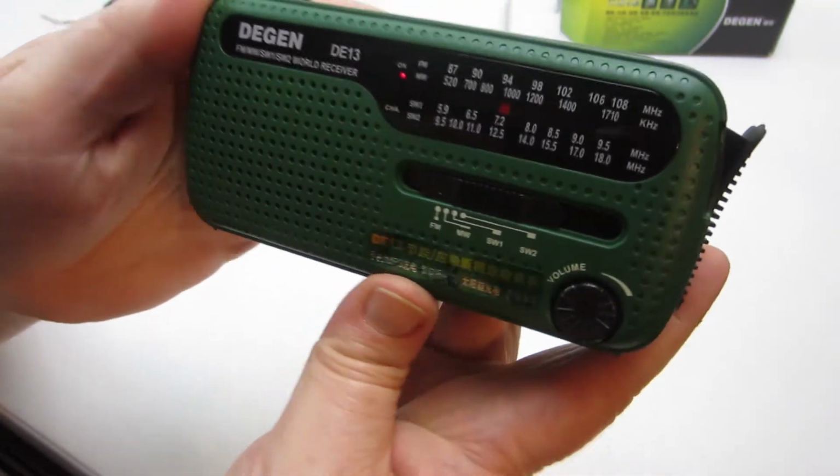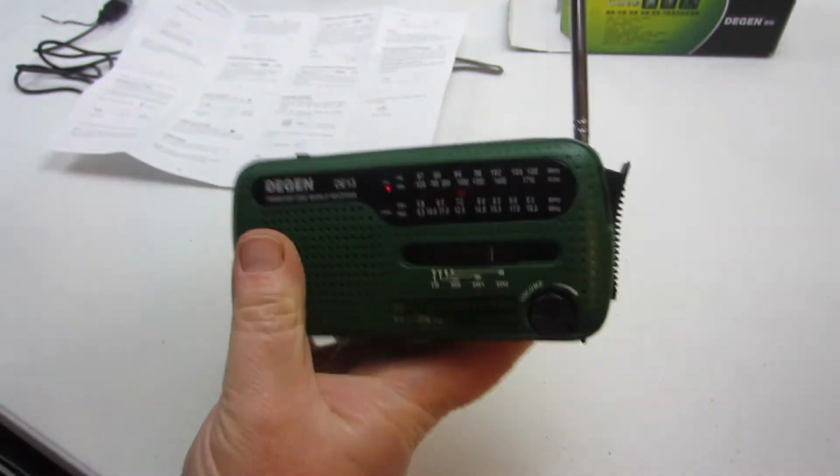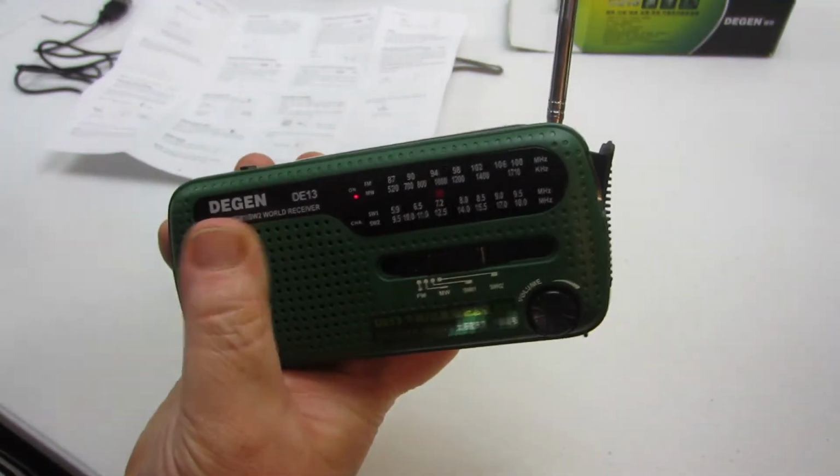fourth straight day of strong earnings continued. And you can hear it comes in pretty clearly. The Dow was 126, the Nasdaq gained 23.